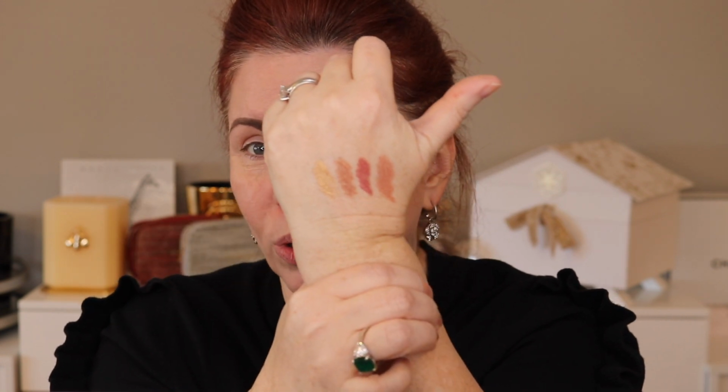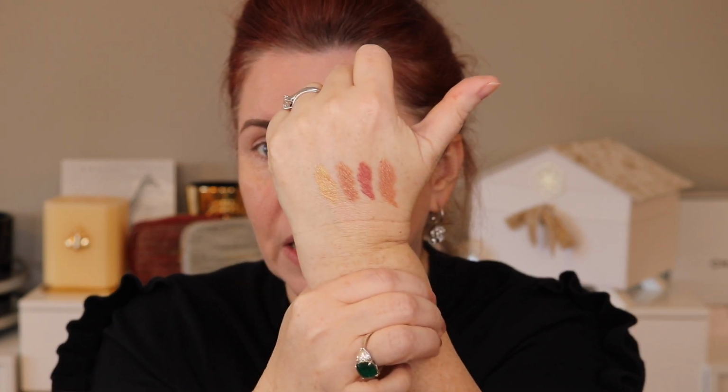I think it's going to be a very pretty shade, but if you don't like this kind of peachy, pinky gold, you know, rose gold kind of shade, it's not going to be for you. And it is light, so it's not going to have like a contrast really on your eyes. So just something to keep in mind.